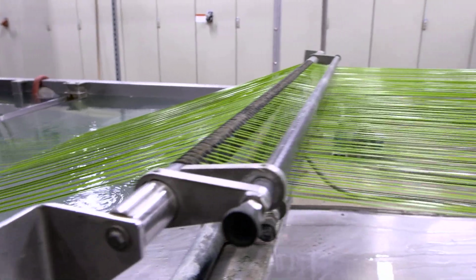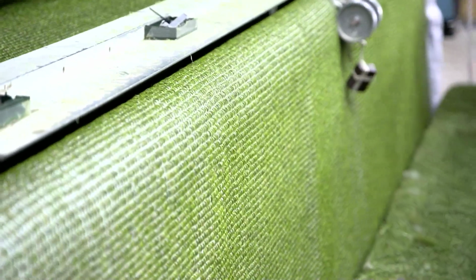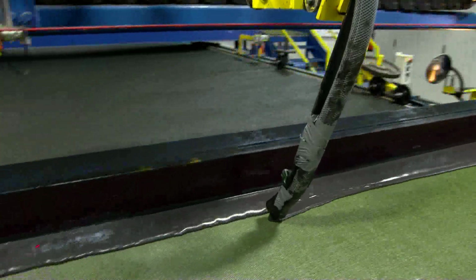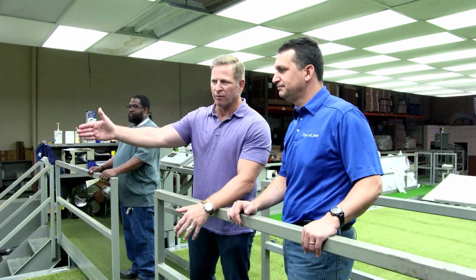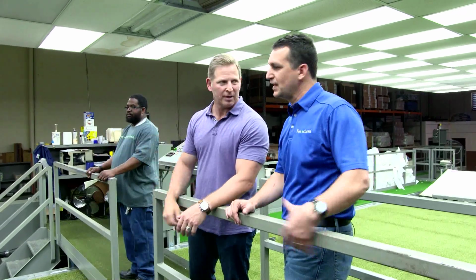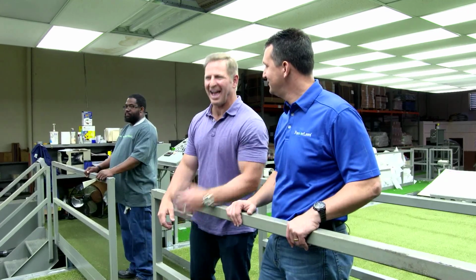So we went from raw material through the extrusion process to the tufting, which is putting that raw material from the blade into the actual backing, to the coating. All of that, we ended up here to this table, this conveyor, which brought it over, cut it to length, and now they're wrapping it up. Last piece before it gets put on a truck and shipped out to your house.